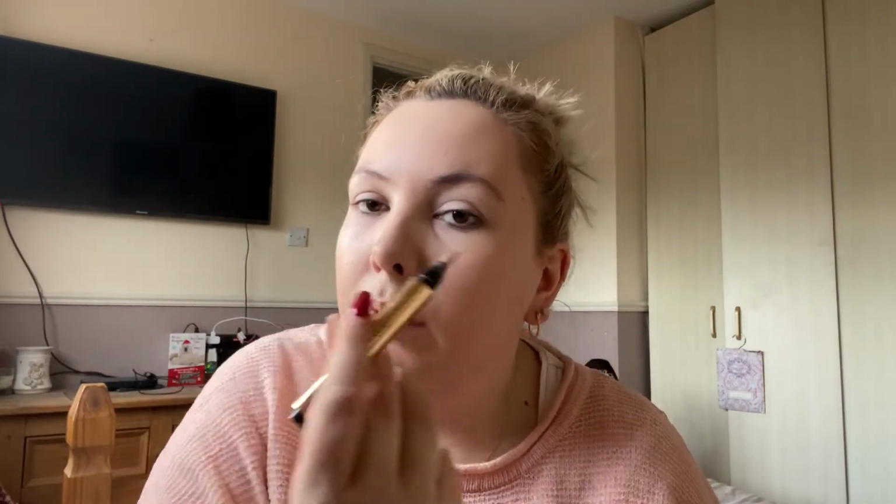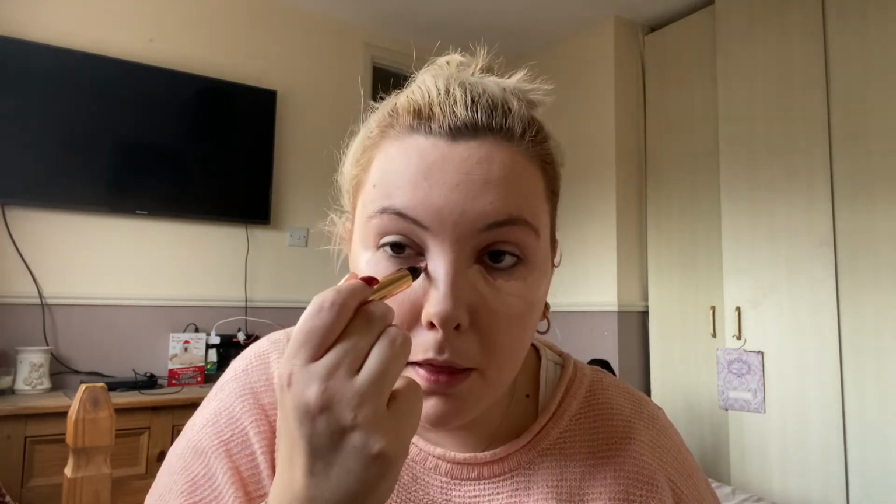Then what I've been loving lately is to go in with my Touche Eclat and just run that under my eyes. And it's this lovely peachy colour, and it's really great for brightening and also covering up the dark circles, nearly like a corrector. I don't usually need that much concealer nowadays. Touch wood, I've just jinxed myself there now, watch.